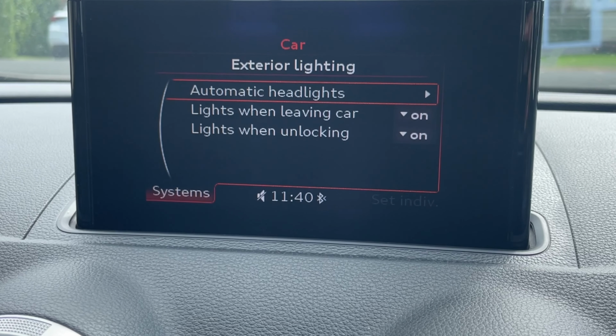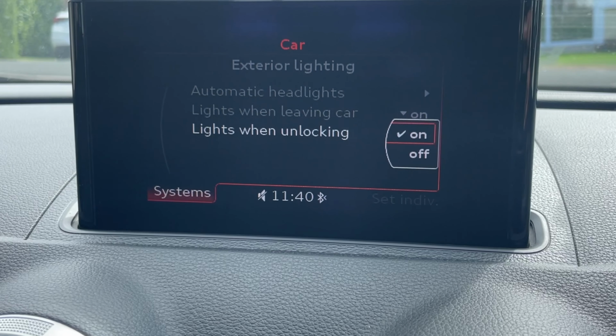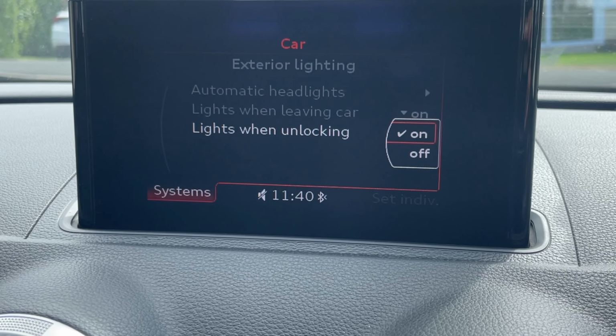And then under this menu of exterior lighting, you want to be selecting the lights when unlocking, and if that's set to off, then you can select that and you can toggle it round and select that to on.